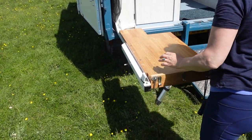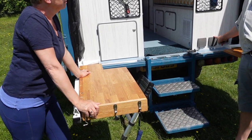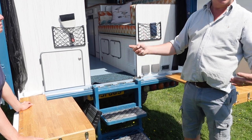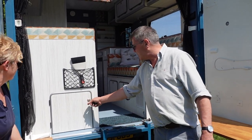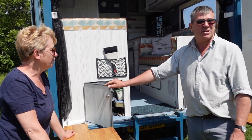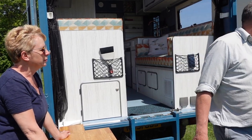So this makes our outside kitchen. We've got a gas point and a water point here. So stand out here with the awning over and cook to your heart's content. This is what we call the garage. So in here, we've got barbecue stuff, tables, chairs, etc. Sally will show you the rest of the stuff inside.